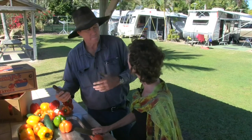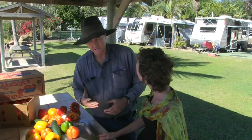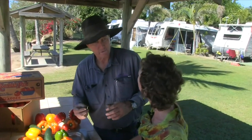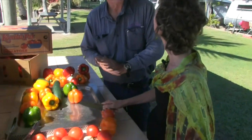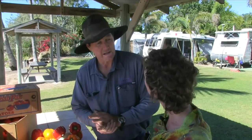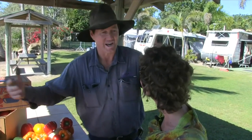My name's Carl Walker. I'm at my own farm, Phantom Produce. I'm actually the chairman and president of the Bowen Gumlu Growers Association. So I represent, we grow 10,000 hectares of produce around here. We do, as you can see, all the stuff here, but beans and corn and eggplant and pretty much anything you can think of. We are the largest winter growing vegetable area in Australia. So pretty much Australia relies on us for their food during winter because this is our winter.